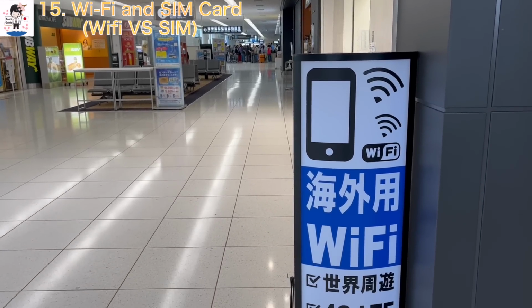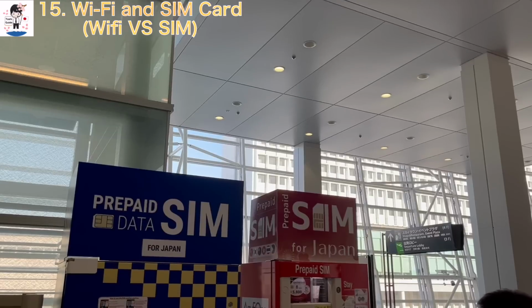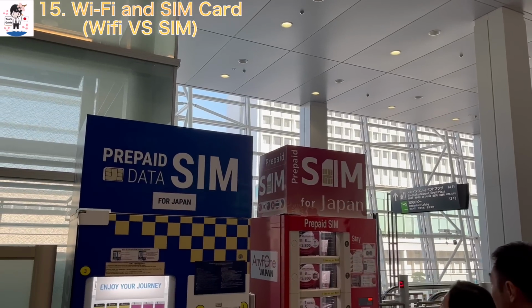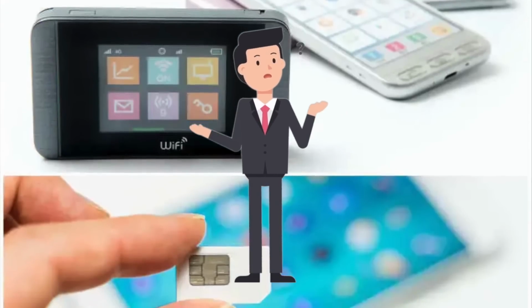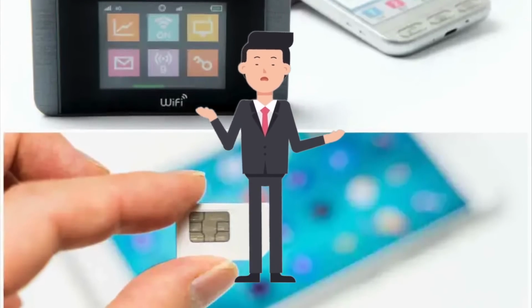You don't need reservations. Furthermore, in some airports, you can even purchase them from vending machines. Now, which option is better for you? Well, that largely depends on your travel style.